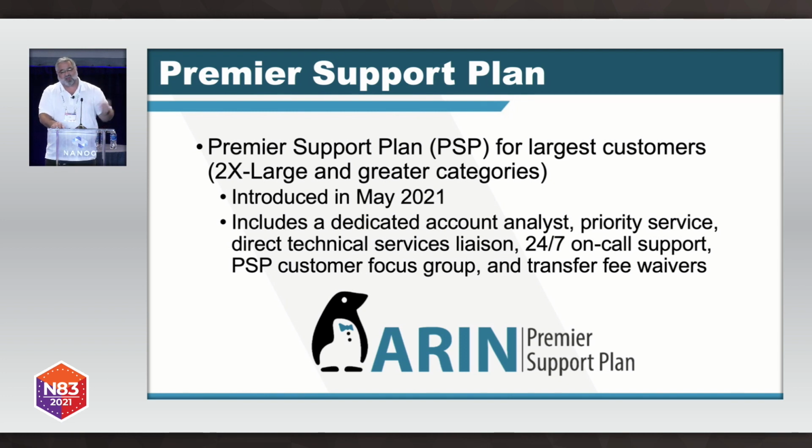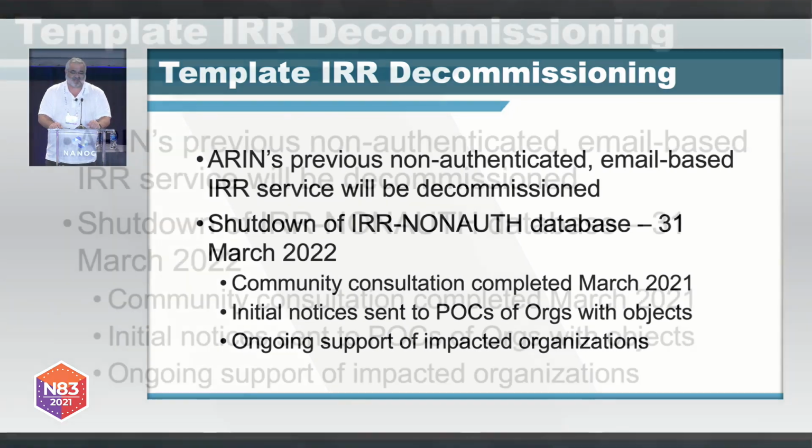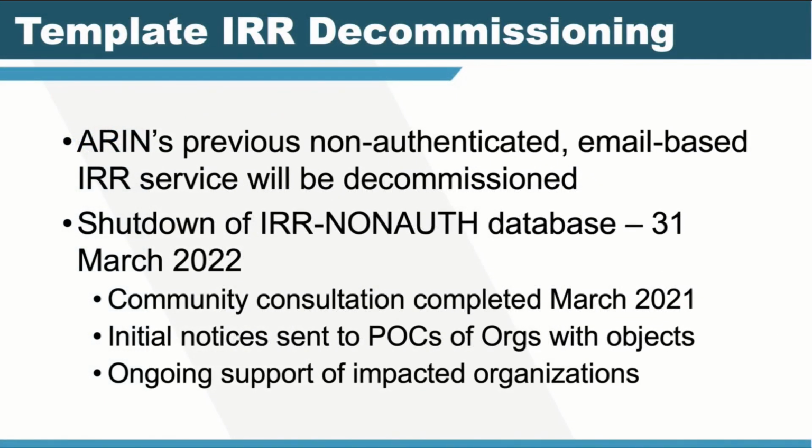We're thinking of making this optional for people who want it. There are some companies with smaller address holdings who could benefit. We're still working on that. We'll have ideas on that next quarter. Next slide. I'm not going to talk about this at length because Brad's going to cover it right after me, but suffice to say that we're getting rid of Templateirrs, the non-authenticated IRR database. It's going away. You folks said give us more time, so we pushed it out to 31 March, but we are getting rid of this. Years and years of unauthenticated cruft go away.